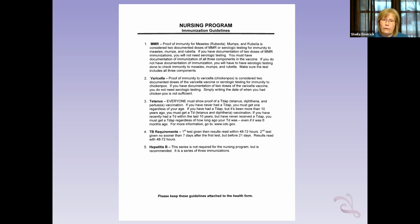A lot of students get confused and think 2-step is getting the test and getting it read. Well, that's just 1 step. So it takes 2 visits to make 1 step. So you're going to go to the doctor 4 times to do your TB requirement.